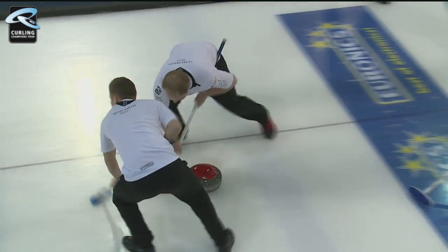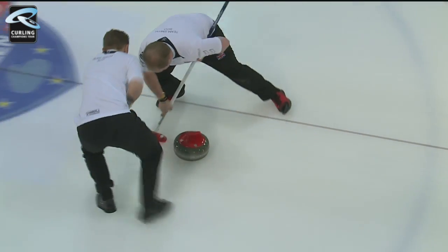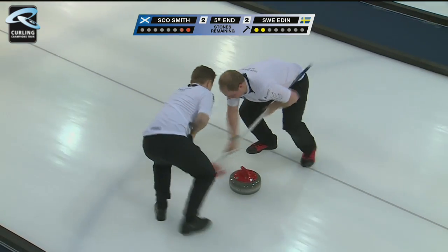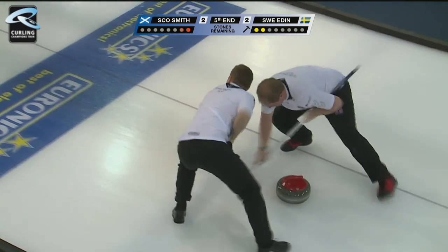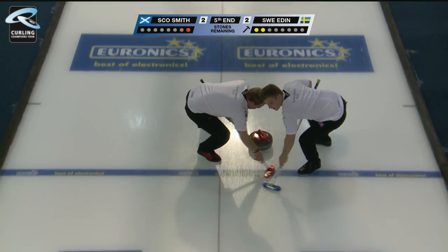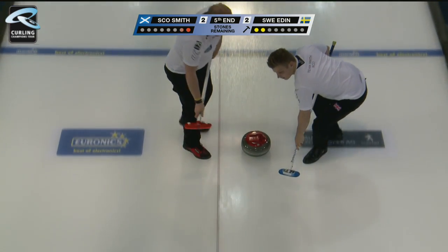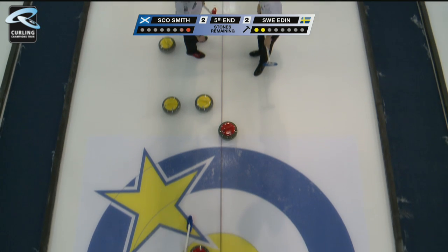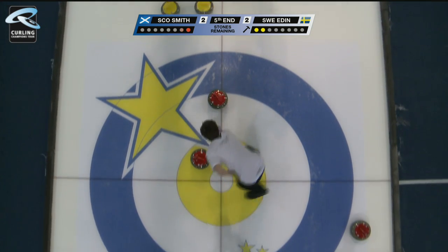Line's good. Hard then. Room. Line's good to go. You want to tuck it round, boys? Hard. Line's good. You're only going for weight. Hard.